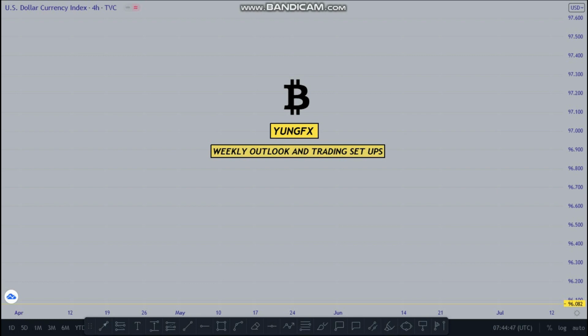A lot happened last week, as we discussed. Most of the pairs went in our direction, and a couple of people sent me some of their results. So I'm here to do the same thing: to give you my ideas, my trading setups, and the places where I'm looking to get in and exit my trades. A lot is going to happen this week.